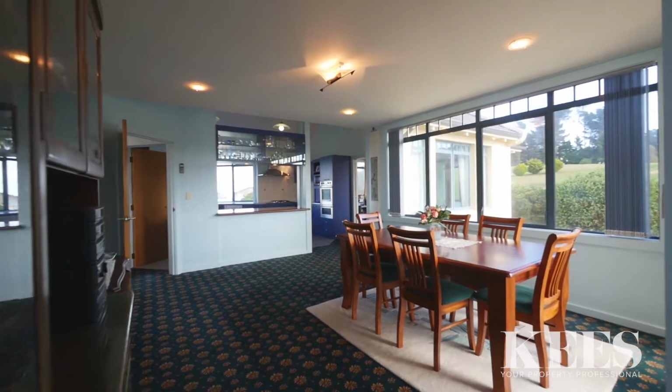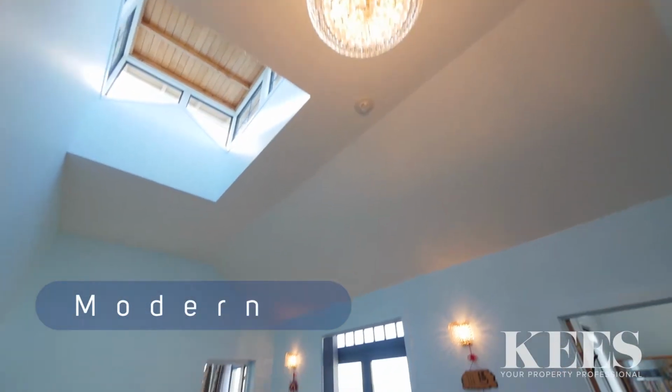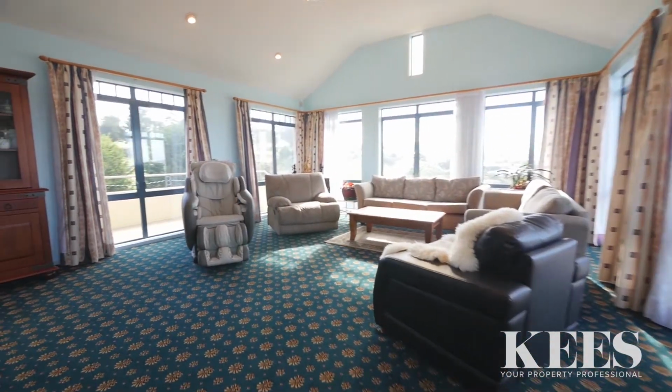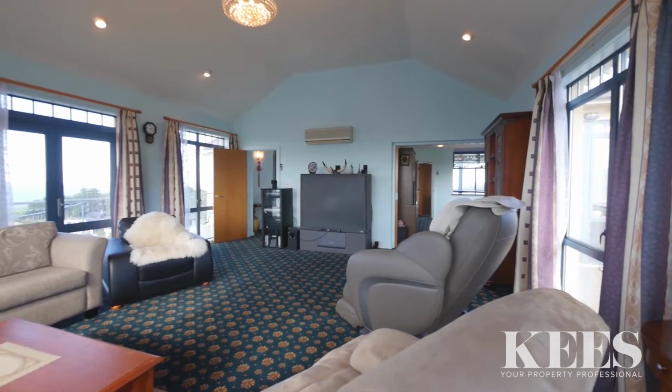Offering a total floor area of 470 square metres over 3 levels, the top floor features the main living area with living room, open plan dining and kitchen, second lounge, office, bedroom. The views are amazing from all rooms on this level.